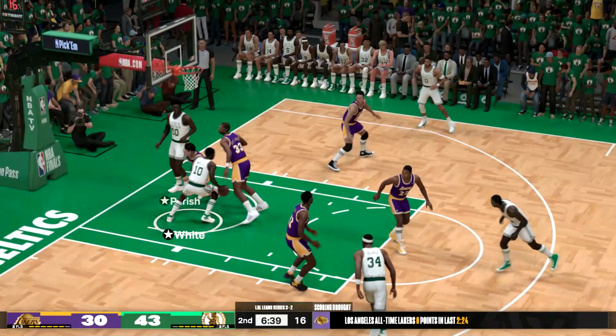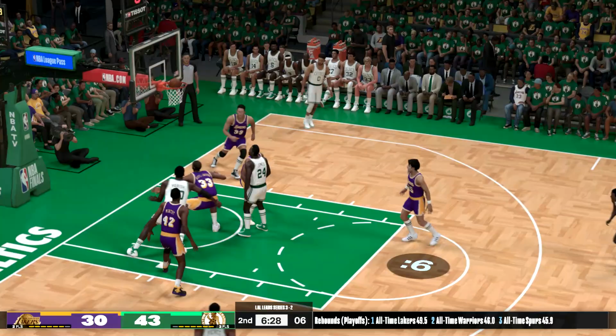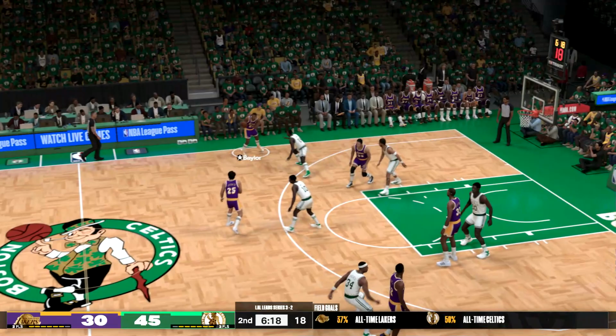White dishes to Parrish. And White kicks to Jones. Parrish with the screen on Baylor. From 11 feet away. And the basket by Jones. Yeah, they're going to have a nice little run here. Lakers trail by 15. They need a good offensive possession. Yeah, they've gone a long time without a bucket.